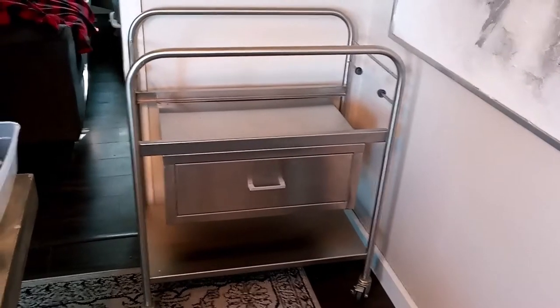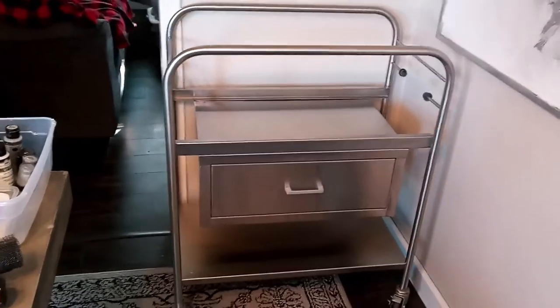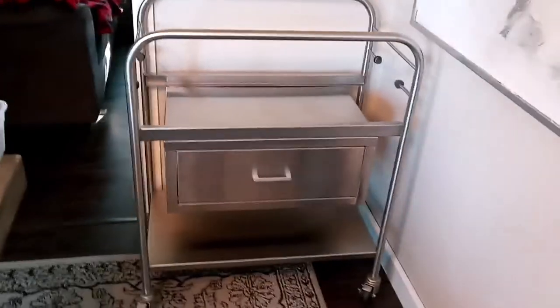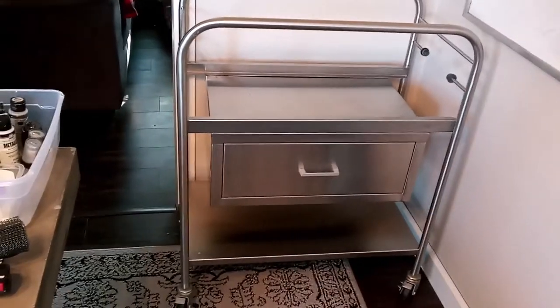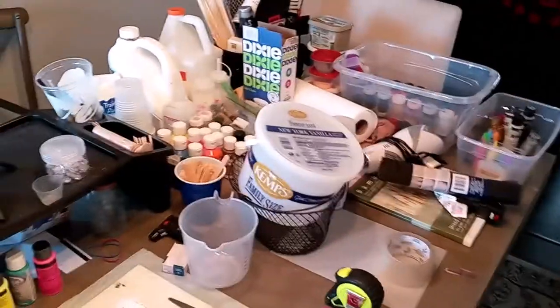So I got it for 20 bucks, but I've been trying to keep my eye out for something that would work for a roller cart for all my paint stuff, and this is so perfect. I am so excited. So I thought I'd do a little time lapse of me organizing all of that.